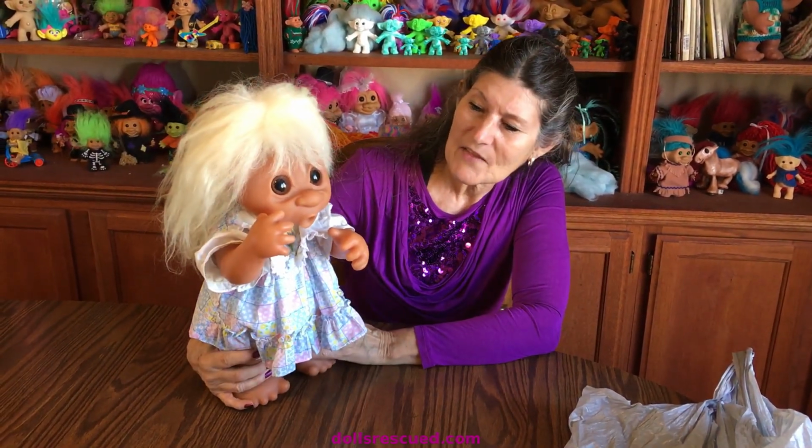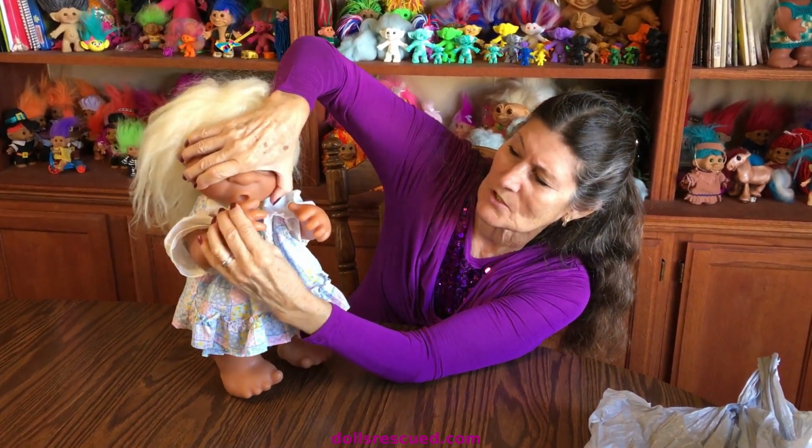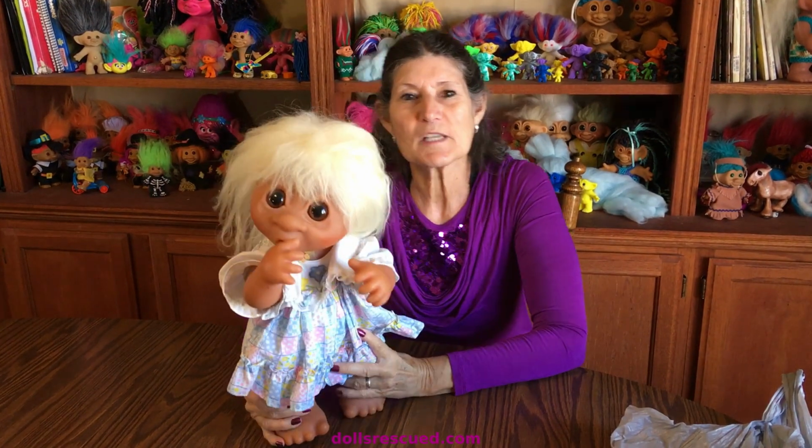So she's standing in the cabinet, and I wanted to see how she sucks her thumb, which is just the cutest little thing. You have to kind of line her up. I don't have it right yet. There we go. And she was in the cabinet, and they pulled her out, and it said, get ready for this, $25.